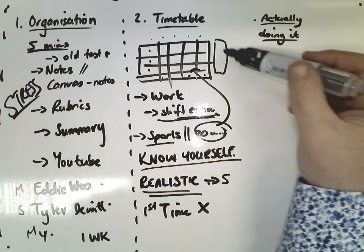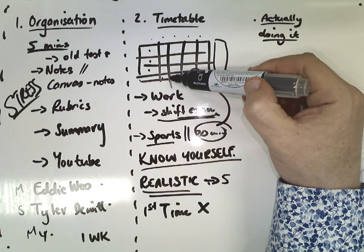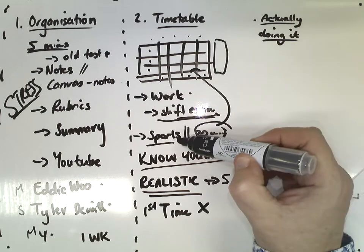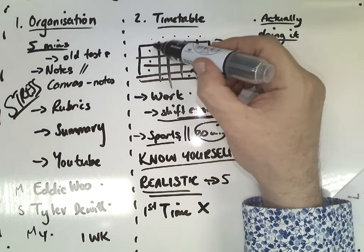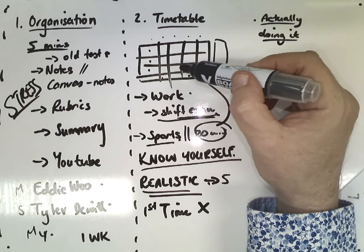You don't have to make a table like this, but some kids find it easy to follow if they do this. And it's also really nice to get stuff like work, sports, family time, different things, all plugged out here. So you do have a realistic idea about when you can actually fit these in.